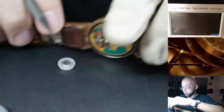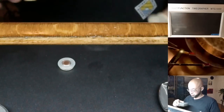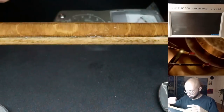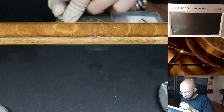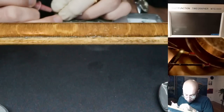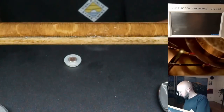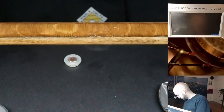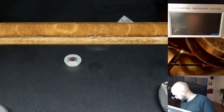Let's see what the voltage is on that. Just 'cause. It's right at 1.5, and if it was fresh, it'd be at 1.55. So that gives me somewhat of an indication as to how much life is left.